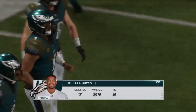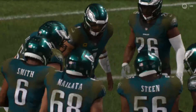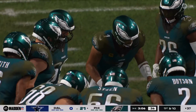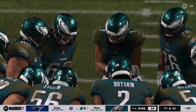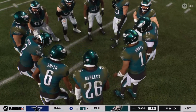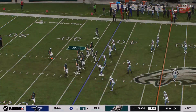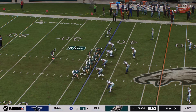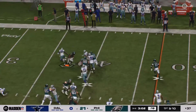The Eagles and quarterback Jalen Hurts ready to go once more on offense. And this is the type of game that's going to get people talking when people look at the numbers that he's posted running with it. Eagles in a good spot here as they come up to the line, 1st and 10. I'll start this one out with Barkley.